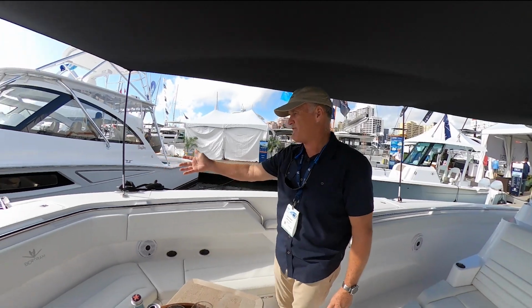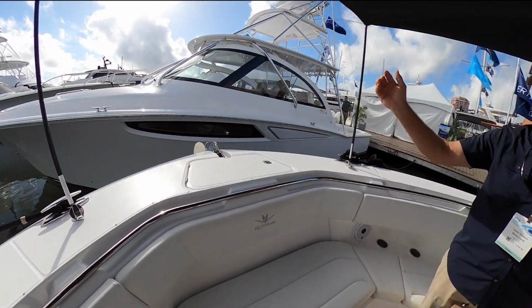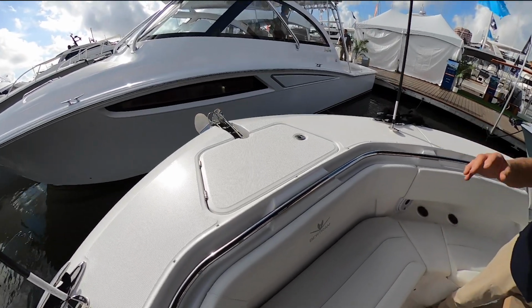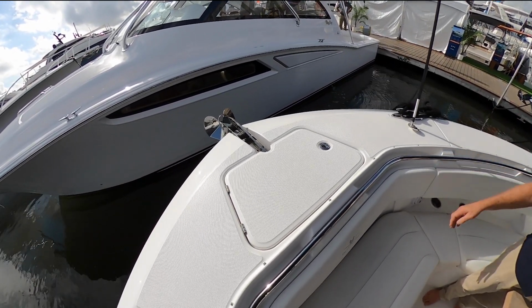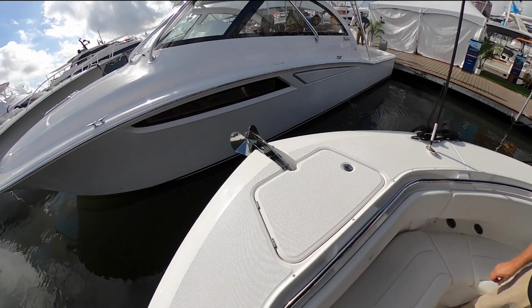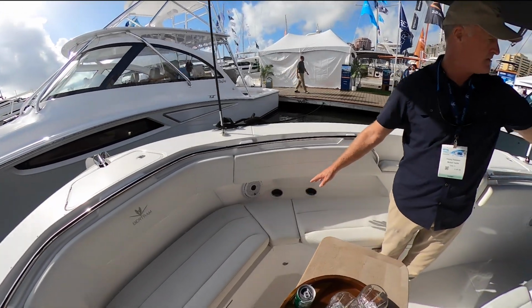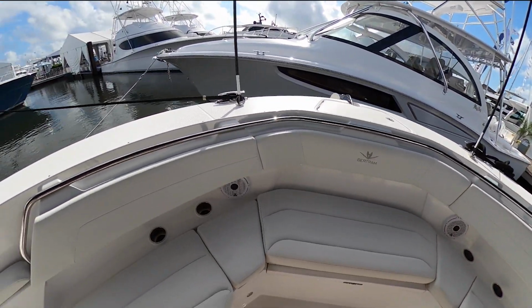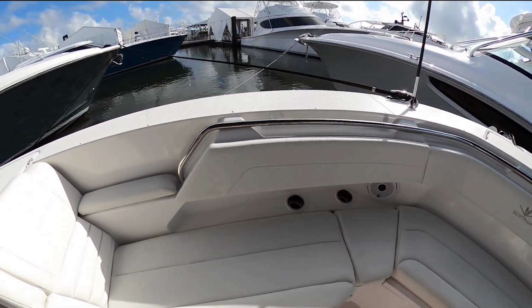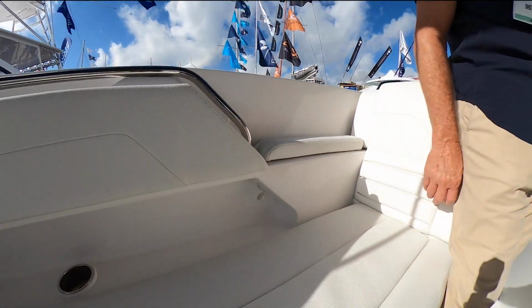Same arrangement for the anchor as on the 28. Just really easy access. If you've got your kids up here doing that anchor, you open that hatch up and you can see what's going on. No one's getting their fingers jammed, no one's leaning over the side of the boat to try to see where the anchor is. Cup holders galore up here. Count the number of cup holders just within eyesight. We also have USB chargers everywhere. Can't build a boat without those doggone things nowadays, of course.